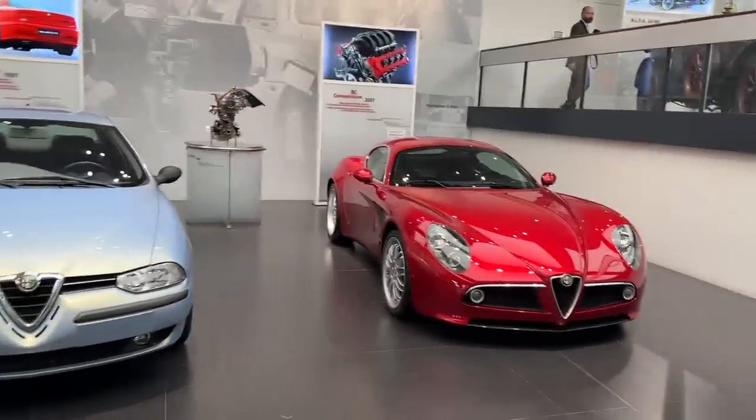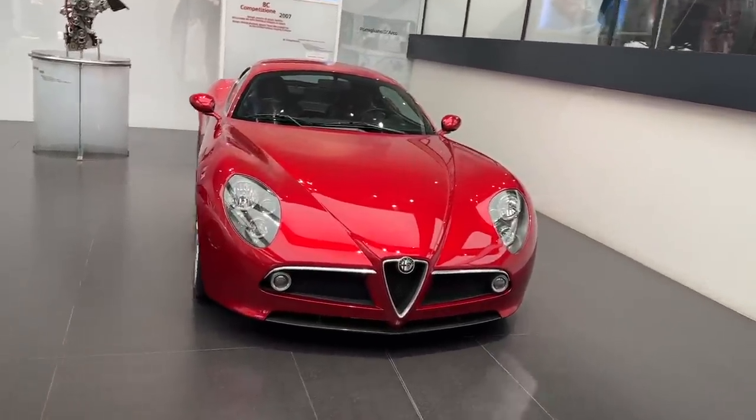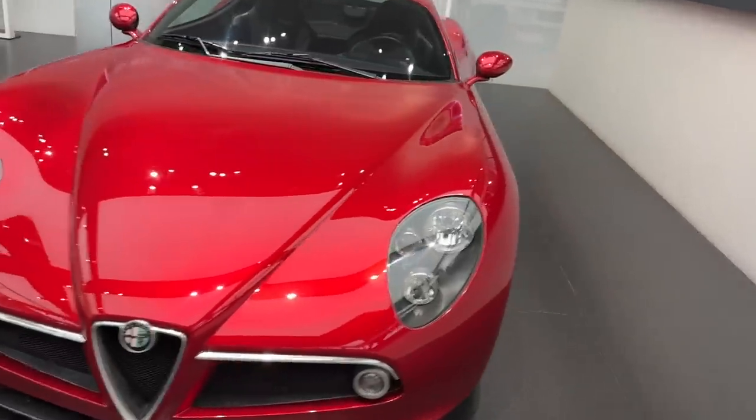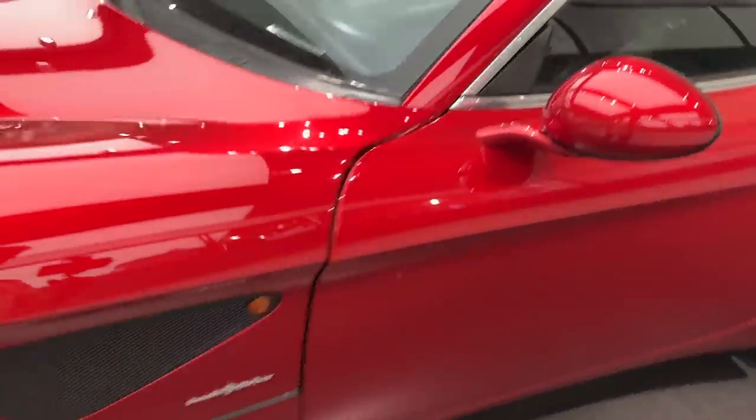And we are closing our timeline with a car that now is a 20-year-old car, the 8C. This is the concept of the 8C Competizione that was presented in Frankfurt in 2003. This is a 2004 unit.